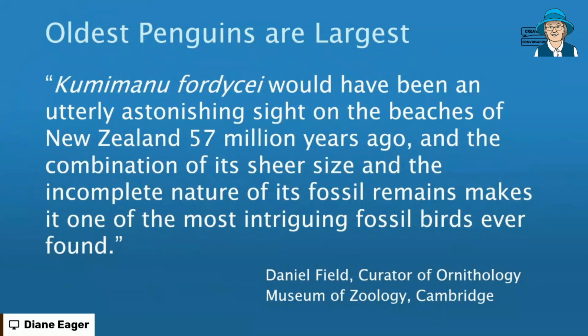So we're still in that same region, the Paleocene time zone, it's considered to be, right. 57 million years ago, and the combination of its sheer size and the incomplete nature of its fossil remains. So they didn't find a whole skeleton, but they found enough bones to identify it as a penguin. And this makes it one of the most intriguing fossil birds ever found. And of course, what's intriguing is that the further back you go in time, the bigger the penguins get, but they are still obviously penguins.